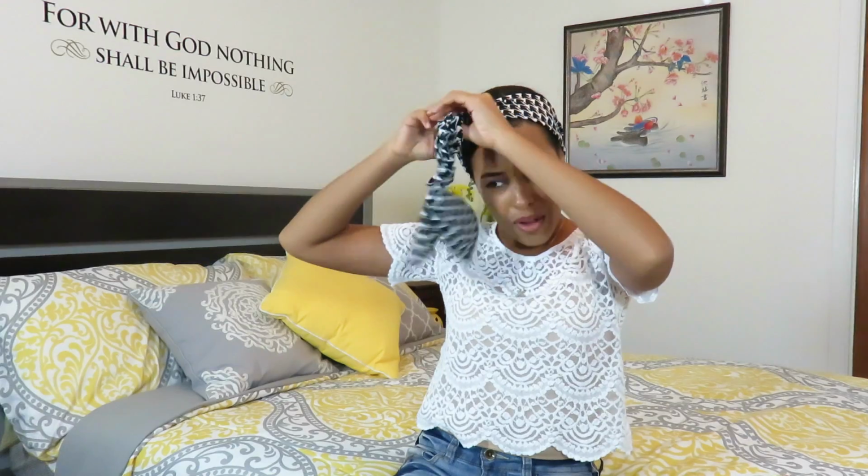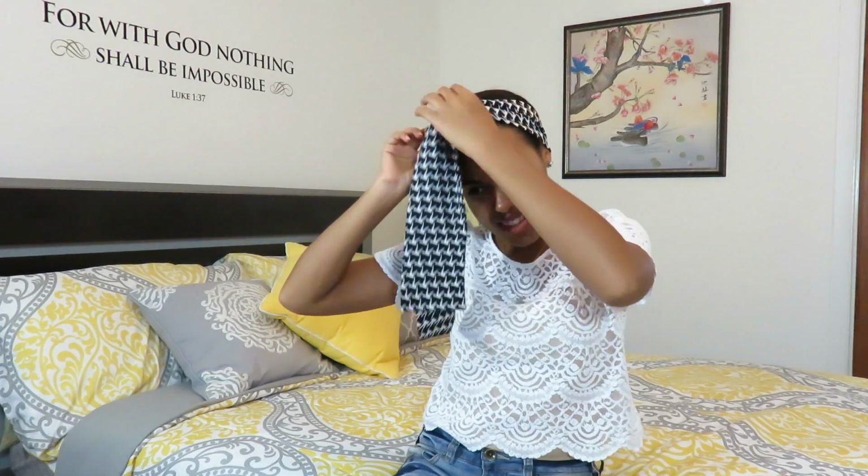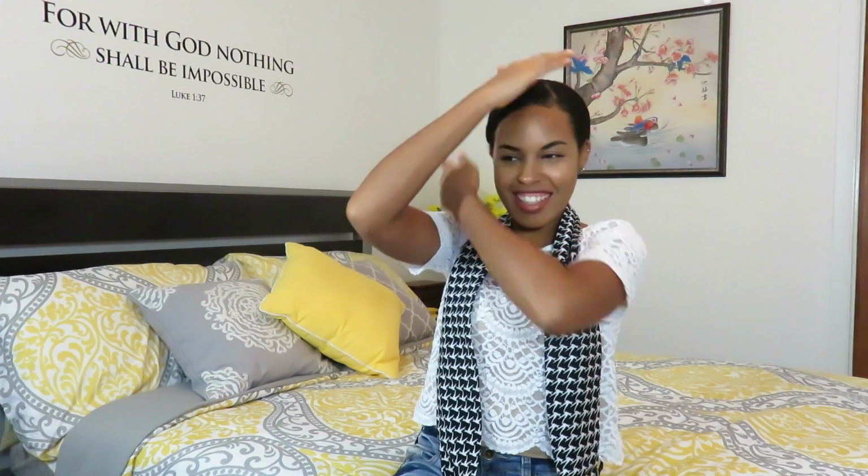You could tie it into a bow. I'm not going to get too into detail because I'm not trying to mess up my bun right now. All is well. So yeah, this one's really nice.